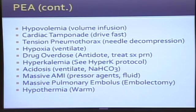Hypoxia, you ventilate, so recheck and recheck. Drug overdose, there are a few antidotes, as we know. Hyperkalemia, follow the hyperkalemia protocol.